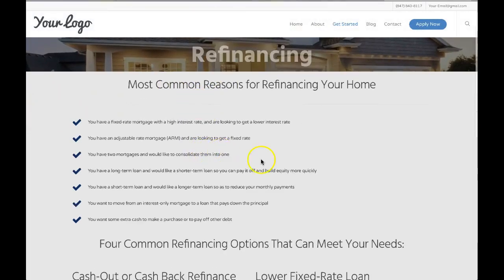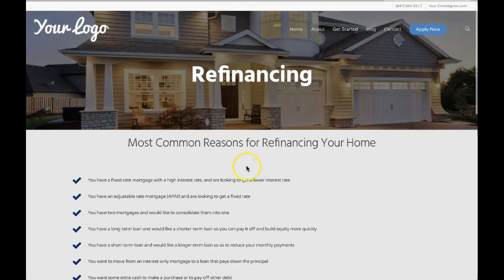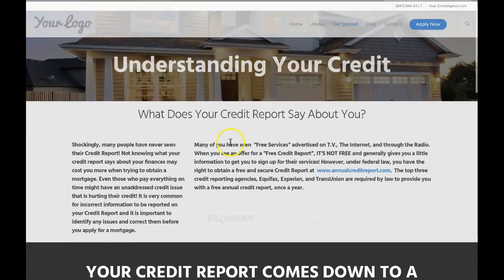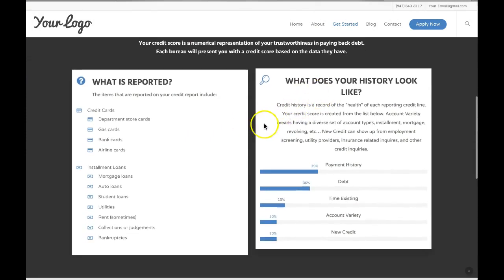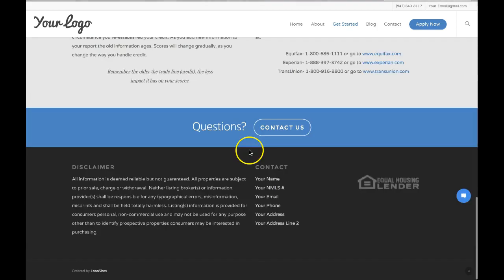All right, then we got a refinancing page. And this just goes through the common reasons for refinancing and a couple different refinancing options. Then we have an understanding your credit score page to give some knowledge on that. And it goes through what is actually reported, what your credit history is made up of, and then things to do if they see an error on their credit report.